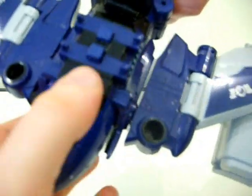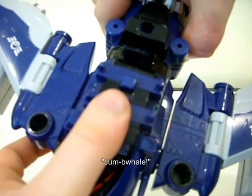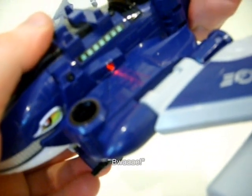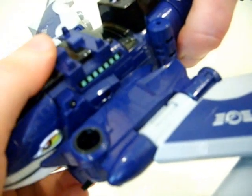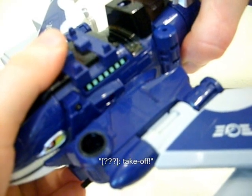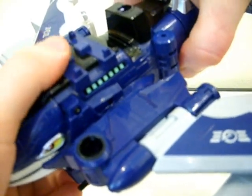Sound effects are thus. I love it when he says... He sounds like a ghost when he says that. Whoa! Not sure what that first word is, but I think you can figure out the rest.